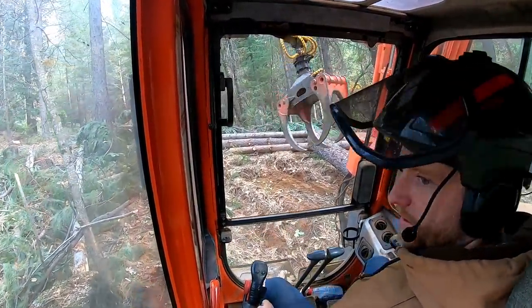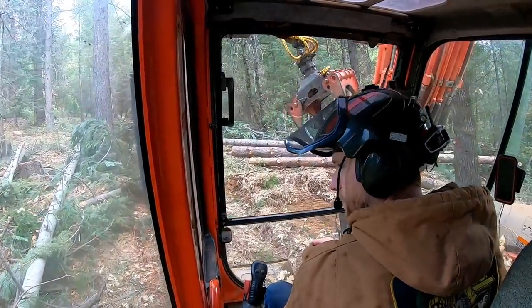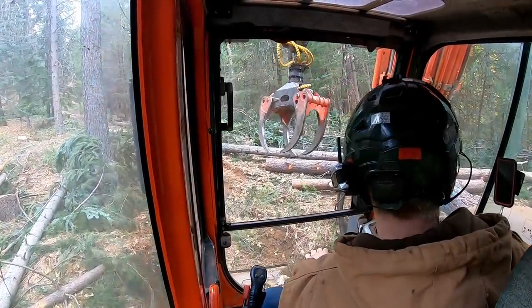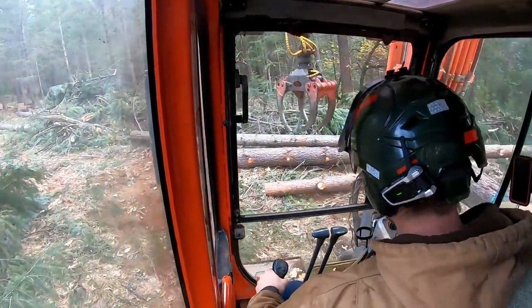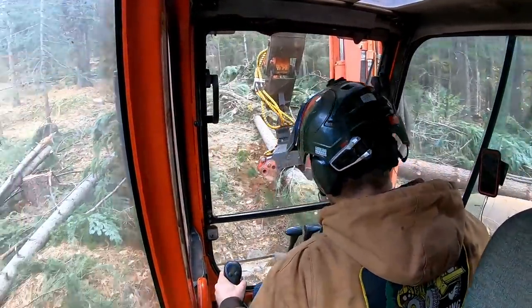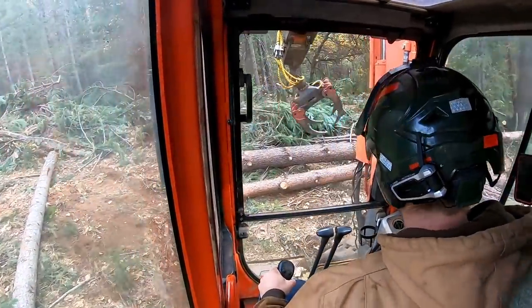Even though skidders are completely awesome for covering a lot of distance quick with their big rubber tires, you still gotta have somebody to bunch them so that you can be efficient with it, because the skidder can't zigzag around up in here very quickly gathering up logs. He's not as fast as having another machine just to knock it out like this.